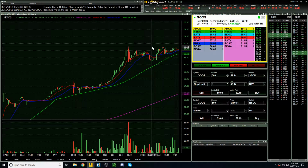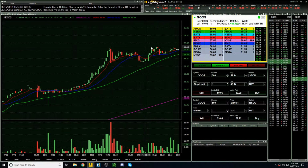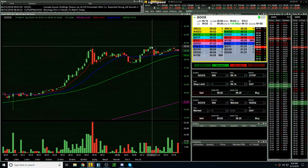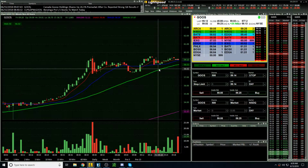But Goose is just grinding higher, and it's been struggling with this area. So this is exactly the kind of setup that is like my A+ setup. This is the best setup that I can trade. So if it gets up to the pre-market high, pulls back a little bit, makes a doji or something, then I definitely know that I'm gonna want to be in it.